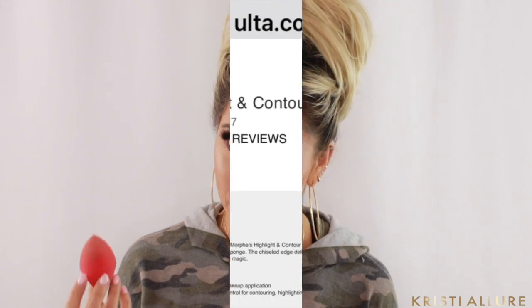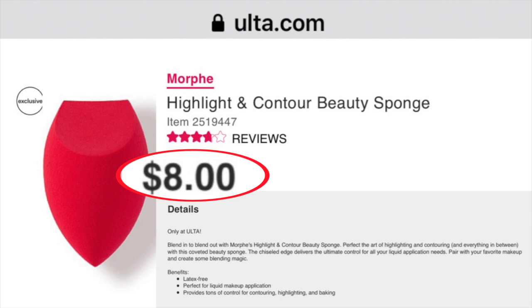I do feel like the brush was worth it. I do think they go hand in hand. You still are gonna need some type of beauty sponge. This is $7. Save your money on a sponge and go with a good brush, because this is a phenomenal sponge, and it's $7. So the Morphe Contour Sponge, I always talk about it. I'll show it right there.